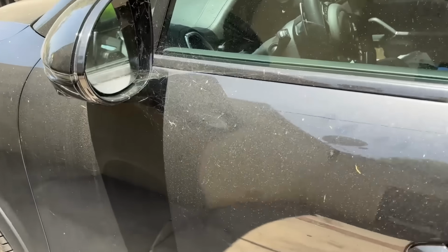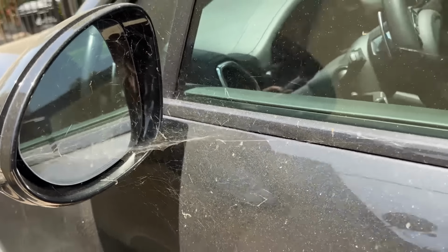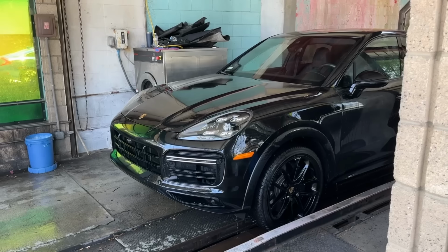All right, I think I need a car wash because I've got spider webs growing on my Porsche because I barely drive this car and it is filthy. And do you know what I realized? I do not deserve a Porsche. I do not deserve nice cars because I am not a car guy and I'm just not gonna take care of them.